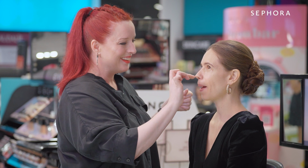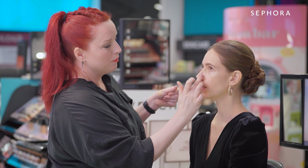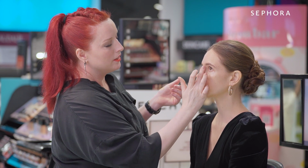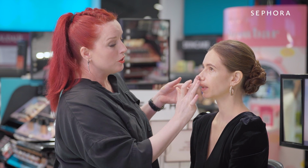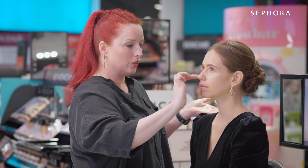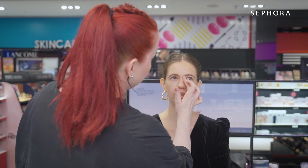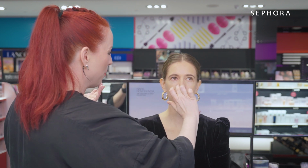Absolutely. So the best thing to do, what I do, is I just split the face into various parts because I think it allows for a much better blend. So we've done the forehead, now we're doing the nose. We've used a softening lotion underneath to really deal with the texture, because I know sometimes there's quite a textural change on our noses. Yeah, the nose is a tough one. It just gets a little bit dry and a little bit more exposed, with more open pores.